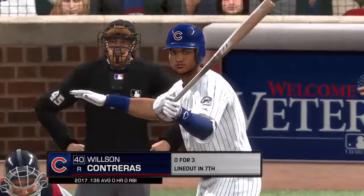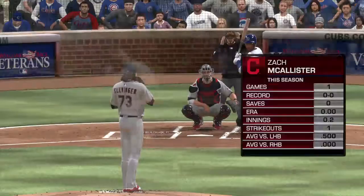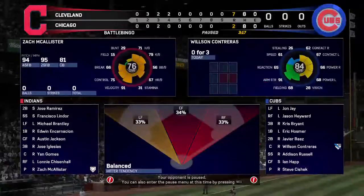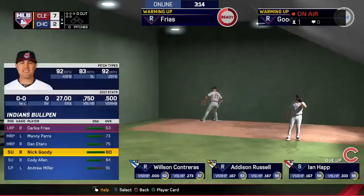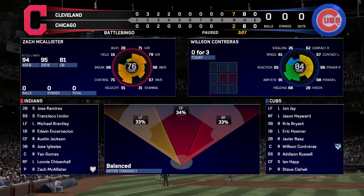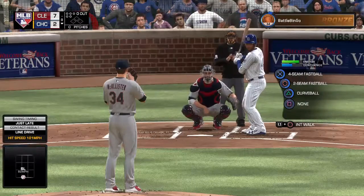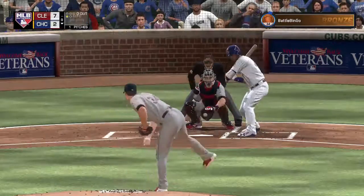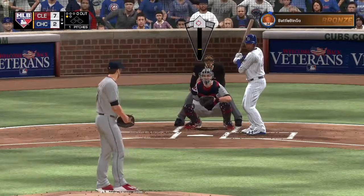Now at the plate, Wilson Contreras. No hits in 3 tries so far. He's struck out once. Zach McAllister will come on in relief as he'll make his second appearance. Now pitching for Cleveland, number 34, Zach. Takes a knee-high fastball. Objective number 1 right here is finding a way to get on base.